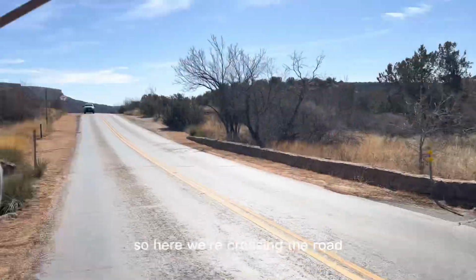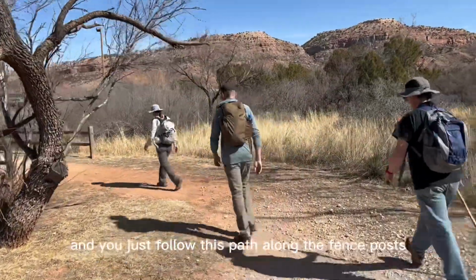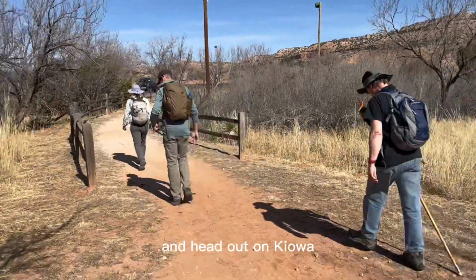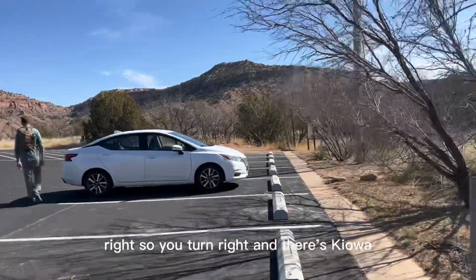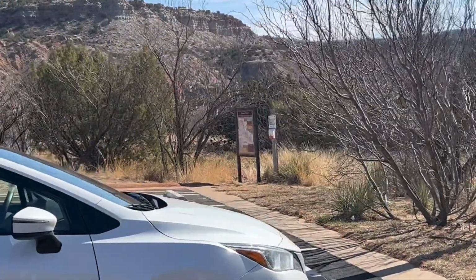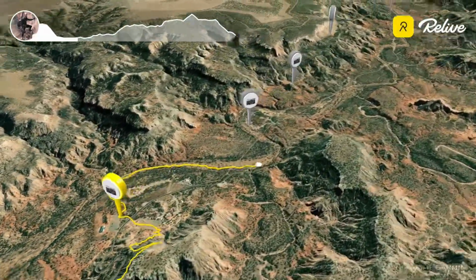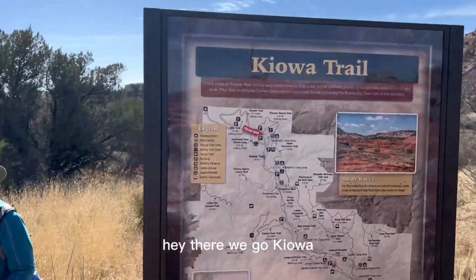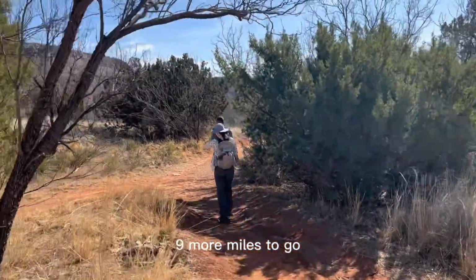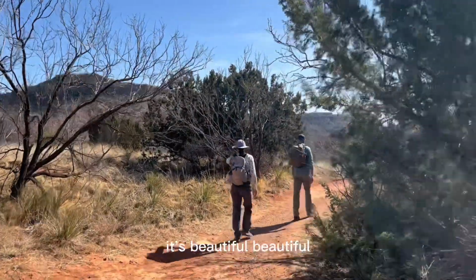So here we're crossing the road and you just follow this path along the fence posts. And then we'll turn immediately right and head out on Kiowa. All right, so you turn right and there's Kiowa. Right there. Okay, here we go, Kiowa. This trail, 9 more miles to go. And on this trail, we'll walk along the river for a while. It's beautiful.